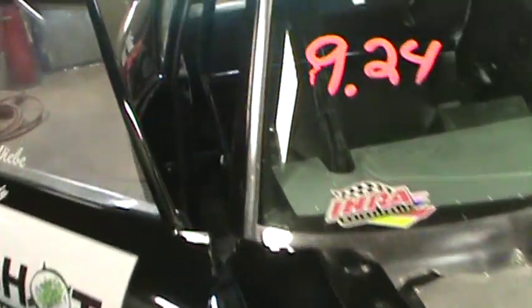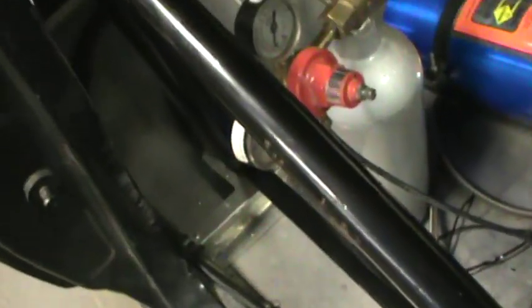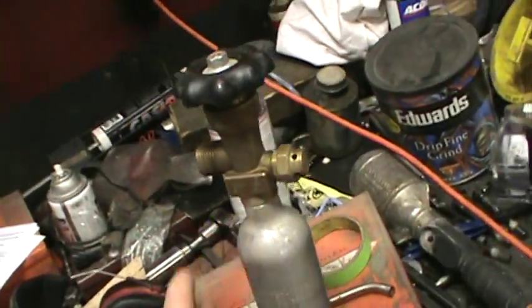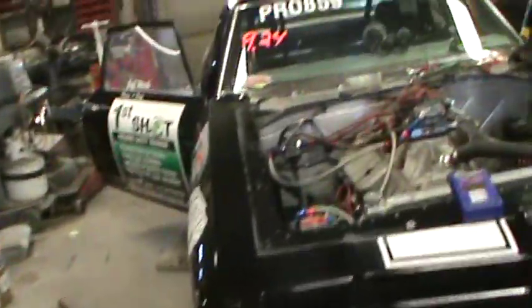Okay, it runs off CO2. Now that's all I've got is this big CO2 bottle, and I got to try to figure out how to mount it somewhere. I do have a little one but it's empty and I can't get it filled locally. Here's the little one. But I'll show you how this works.